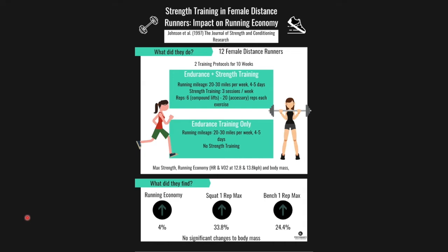So let's carry on with some of the research that discusses strength training and its effect on running economy. So this paper, it's a bit of an old paper, it's 1997, and it looked at strength training in female distance runners and how that impacted on the running economy. So we had 12 female distance runners and we split them up into two groups. We did 2 training protocols for 10 weeks.